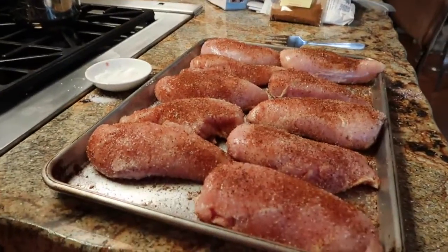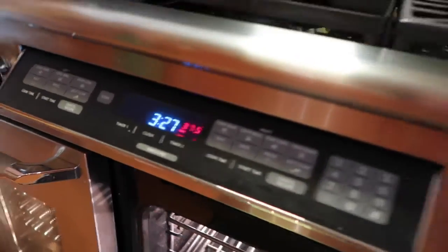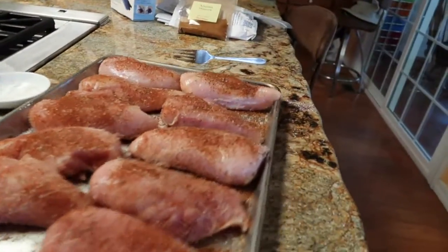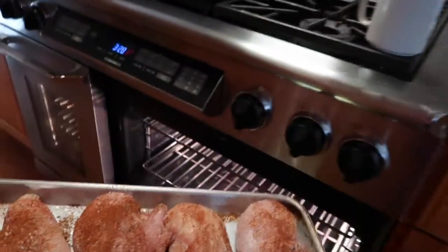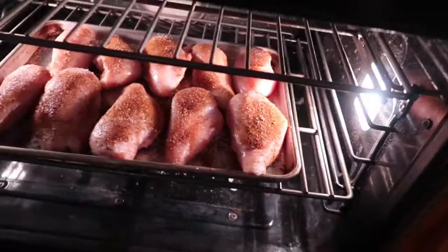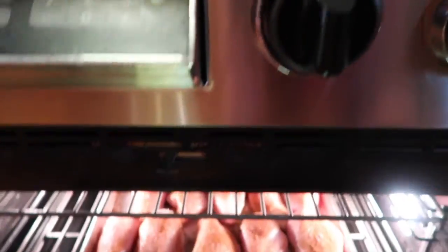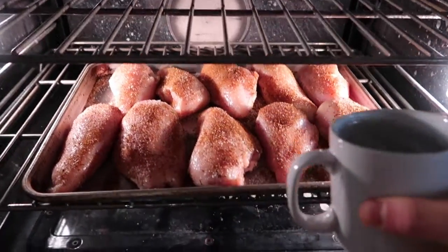Alright, so now that I have the chicken seasoned, I am going to put it in the oven at 375 for about 25 minutes. Normally I would use some oil on these chicken breasts, but I'm keeping my macros pretty controlled these days. And if you want to keep it a little bit moist, you can add a little bit of water into your pan.